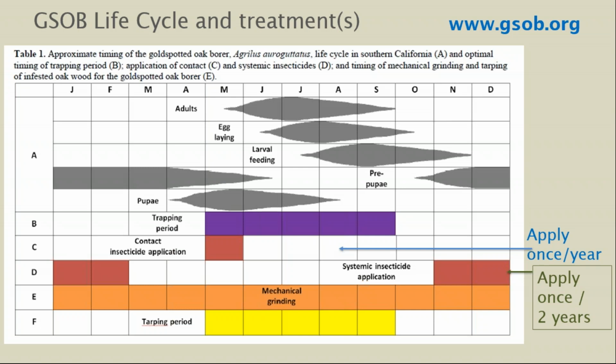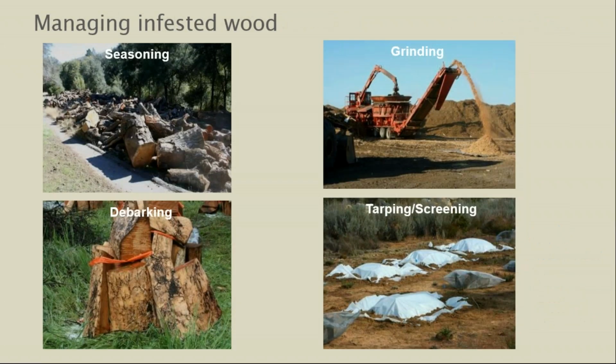the infested wood. You can grind the wood, or again, because the insect takes 1 year to complete its life cycle, if you cover the wood with a tarp, you really only need to keep it covered during the hot summer months, and that'll be enough for those insects to complete their life cycle on that dead wood, emerge, die, and then that wood is safe. So again, that's maybe a good thing. This is what that looks like.